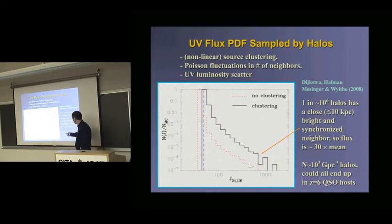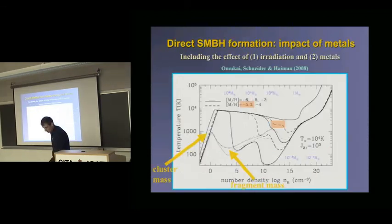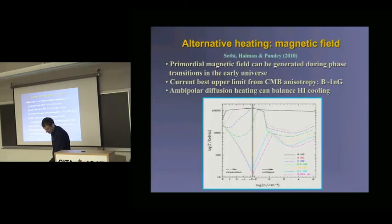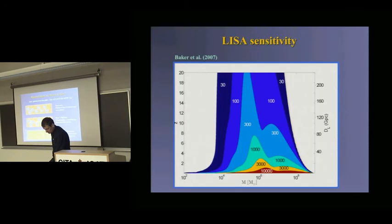And 1 in a million of that is still 1,000 halos. And so basically, that's still enough to make a few dozen supermassive black holes. So it just works in terms of big numbers. So this would work, but it would require a very rare, metal-free halo with a bright neighbor to make a supermassive black hole. This would be spoiled by the presence of metals and other things. But I think I will just stop here.